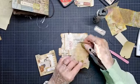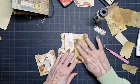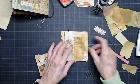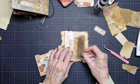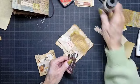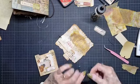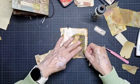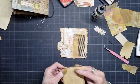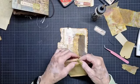Just a little bit of glue over the paper. I want to see. Tear it a little bit off, so. And you see then here the antique coming through the tea bag. I want to show that antique a little bit. Maybe I'm, so, and then I'm going to do this one first. This pocket.